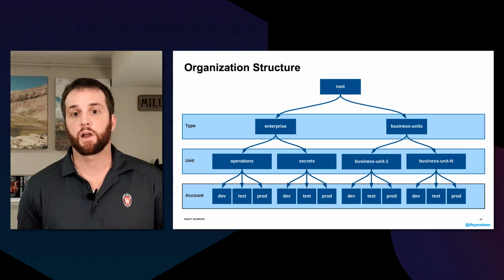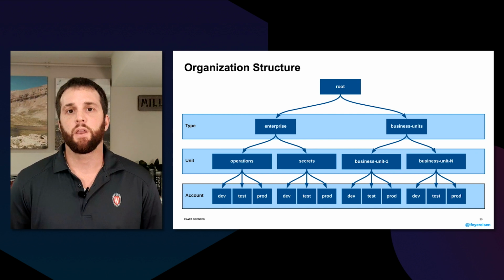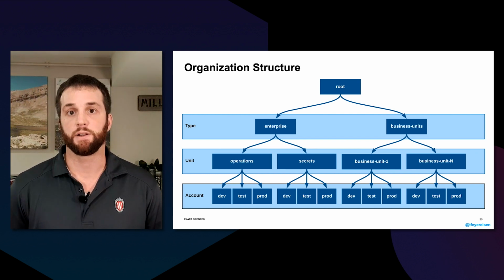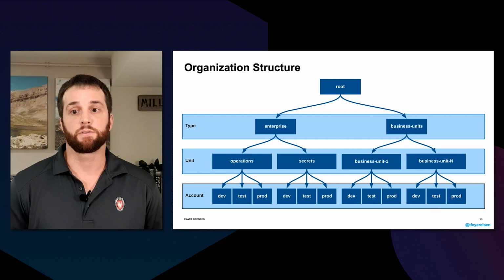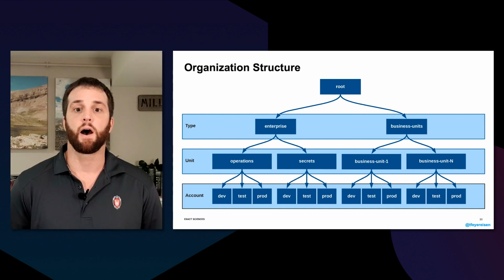This is all great for governance and compliance, but it introduces a lot of complexity in managing so many accounts. We have somewhere around 100 accounts, and we're growing by about 6 per month. There's no easy way to accomplish this without a lot of automation. So let's look at how we automate our HashiCorp infrastructure.